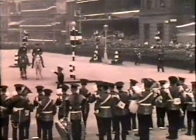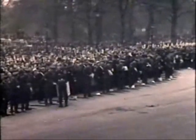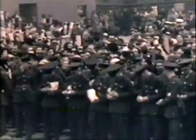Here we are at Apsley Gate. The route here is lined by RAF troops. They've just had their rations issued to them. They must be quite ready for them, poor chaps. They've been here since crack of dawn, but then so have we.